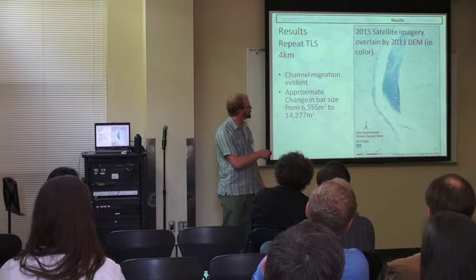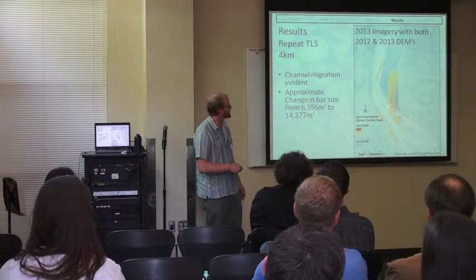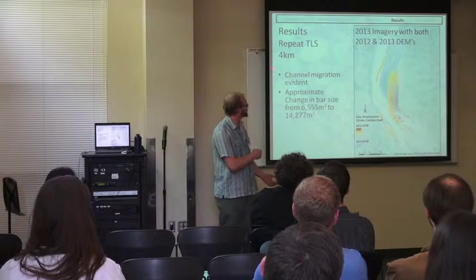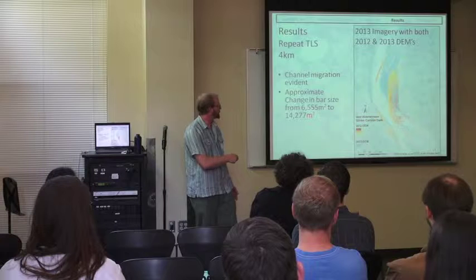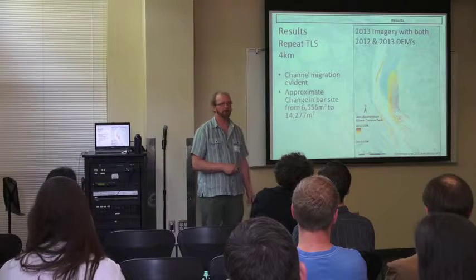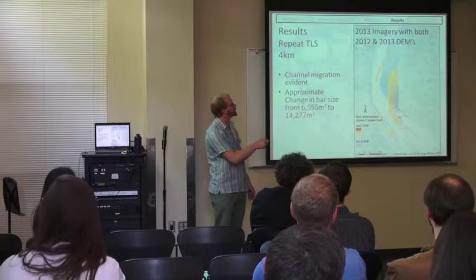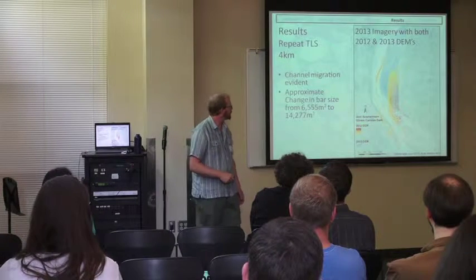And then in 2013, we can see new bar growth. And if you see the two, now you can see the bar growth and the channel change that's happened. Now that's a lot of channel change at 4 kilometers downstream. And we've doubled our bar in size, 7,000 to 14,000 square meters. That's a huge amount of sediment depositing in a major area. And this is an active system, so we are continuously seeing this bar actually grow and erode at this end, as we would expect to see in any river system.